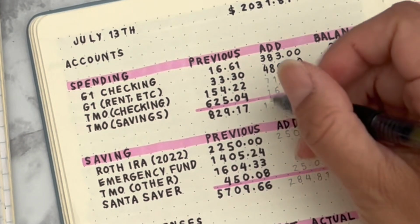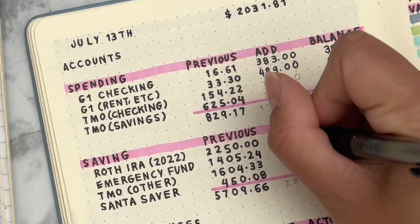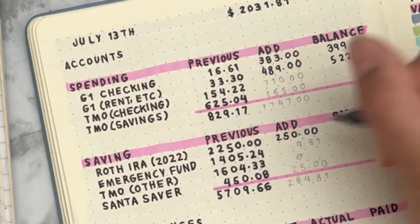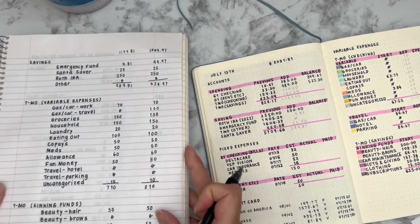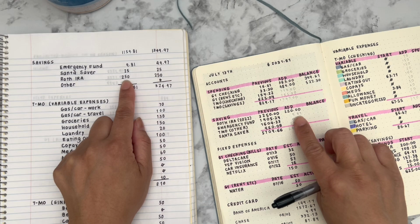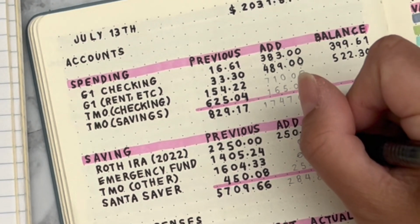So my Roth IRA always, for now anyway, gets $250. And I did have that here. So Roth IRA is $250. And then my emergency fund is getting $981.